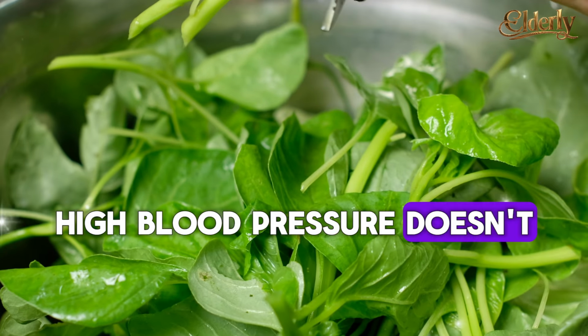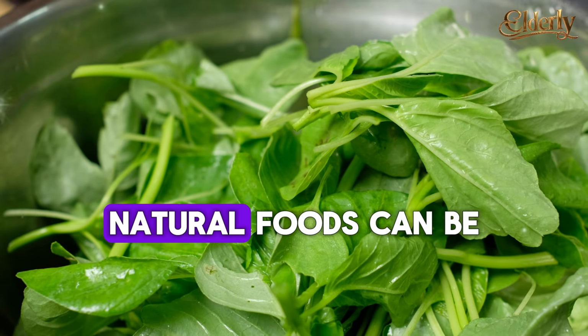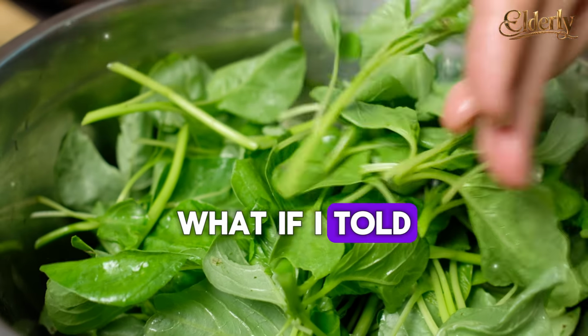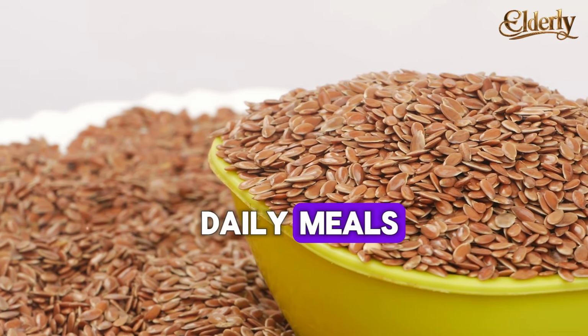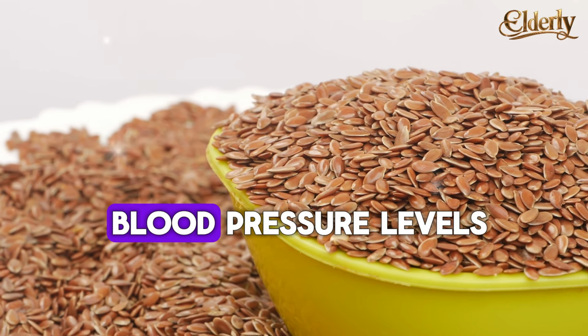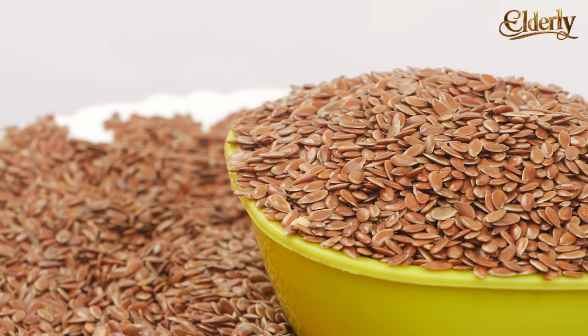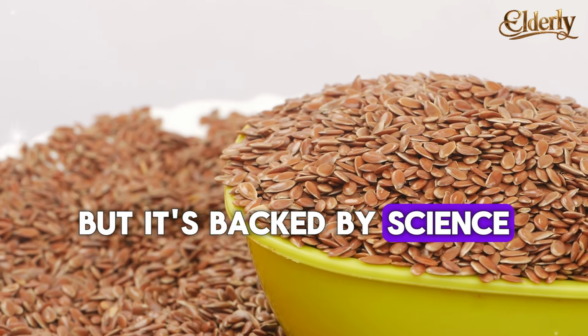High blood pressure doesn't have to control your life, especially not when delicious, natural foods can be part of the solution. What if I told you that by simply adding a few common, tasty foods to your daily meals, you could support healthier blood pressure levels without turning your lifestyle upside down? It might sound too good to be true, but it's backed by science.